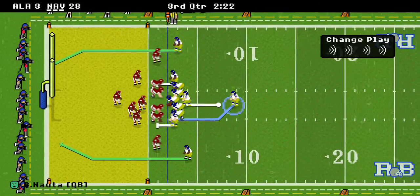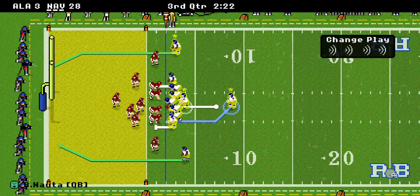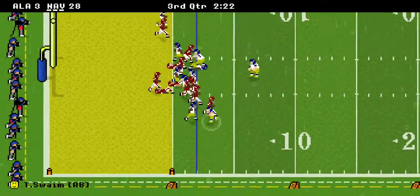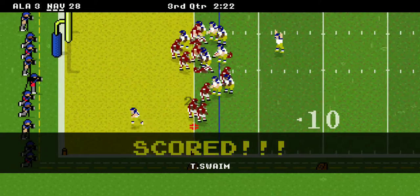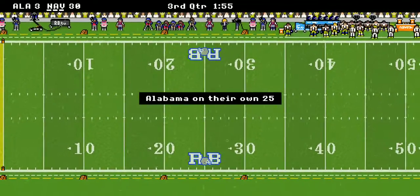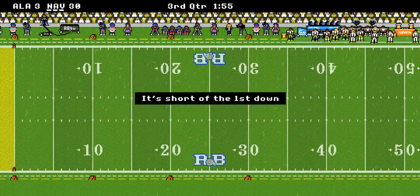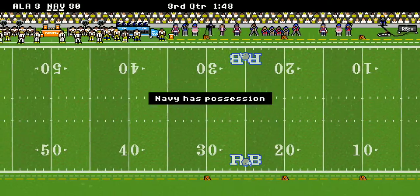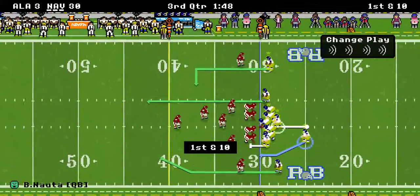Wow. And Navy is hitting on all cylinders right now. And there it is, and you get to the outside. Yes, he does. Swain converts for the 2-yard, 2-point conversion. Navy kicks off to Alabama, and Alabama goes 3 and out. Wow, not a good answer right now. It's 30-3. And here we go.